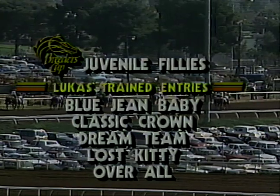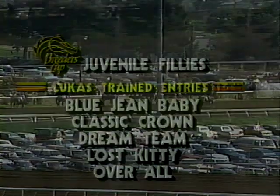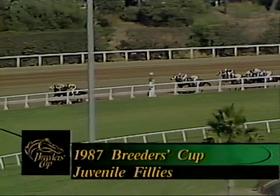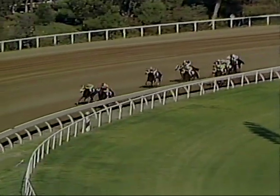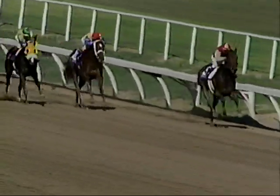But in the stretch, it seemed that the second choice, the Charlie Whittingham trained Jeanne Jones, would win the prize. It's Jeanne Jones toward the inside. Overall is right there challenging for the lead. Valkyria right there to join him. And now, as the field comes to the quarter pole, Valkyria is the leader by a head toward the inside. Jeanne Jones and those 2 are full out at the top of the stretch. And Jeanne Jones in front and pulling away as they come into the final furlong. Overall desperate to stay with her. Classic Crown is putting in a late run on the extreme outside, and Pearly Gold and Dream Team.